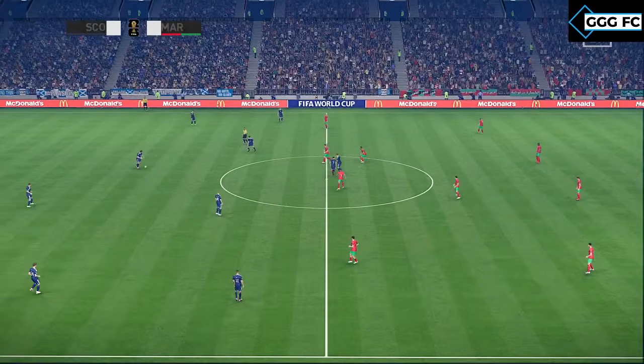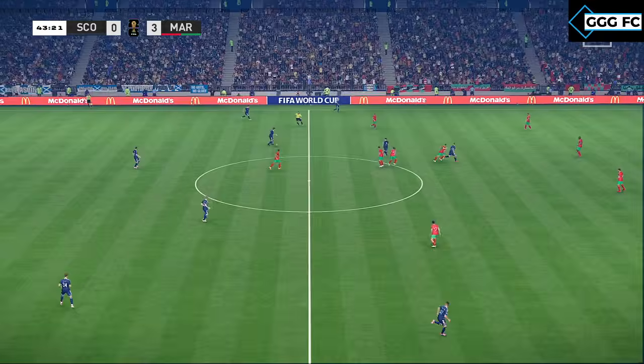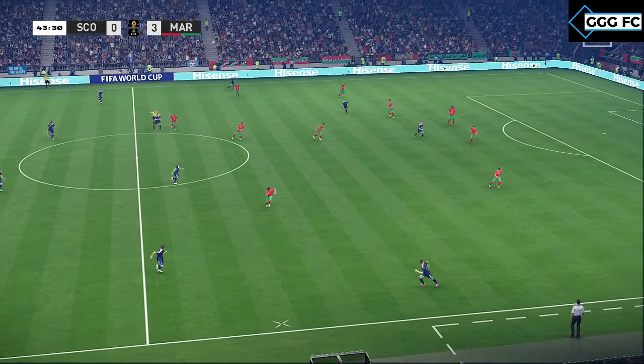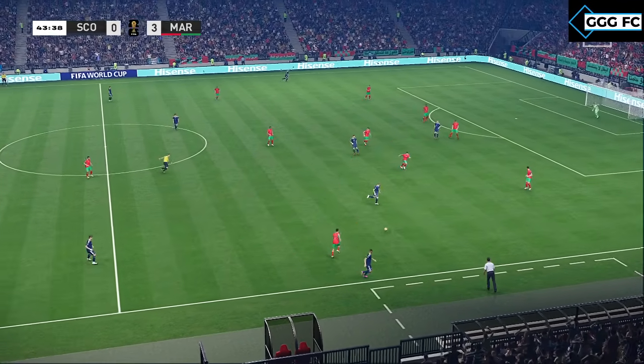Morocco find a position of real strength now. Well, that's really winded the opposition. You can see their manager screaming on the touchline, telling his team to calm down. But they'll need to do that pretty quickly. It's composure from here.